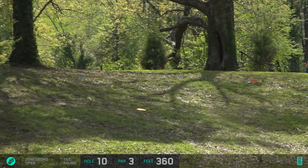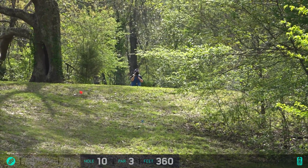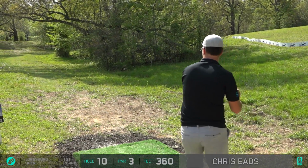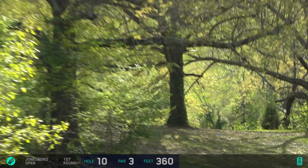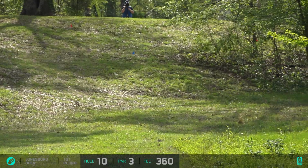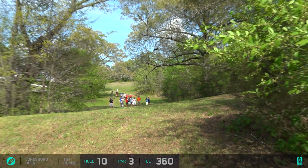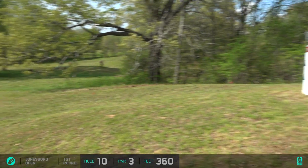And this is not what you want either. Not even close. About 65 feet away from the basket. Yeah, and the basket is elevated too, on a little hill. So you don't want to be running 60-footers at this one. No. And Chris challenges the ceiling up there. Not really what you want to do because you'll leave yourself these kind of approaches, and you don't want to do that because that leaves you those kind of putts.